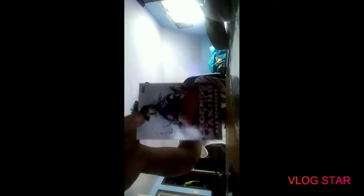Ooh, this is one of my better cards, even though I don't like the National. Max Scherzer, Topps baseball card, legend in the making. Looks like it's a limited time card. As you can see, it says it right there. It says limited time card right there.